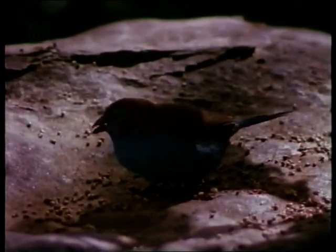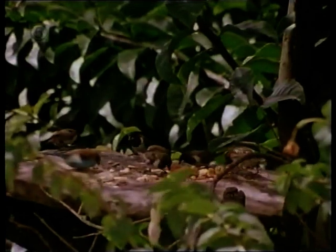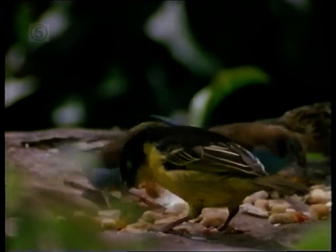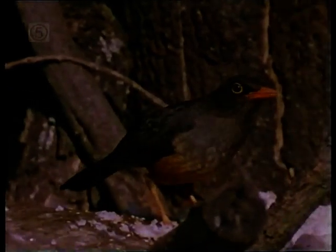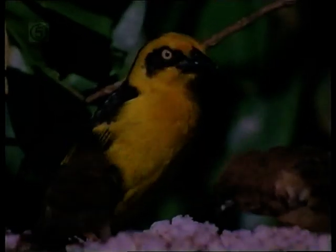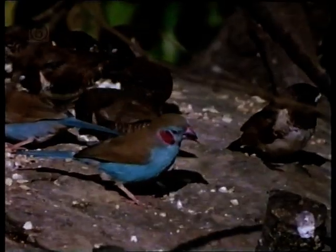Tiny finches like the red-cheeked cordon bleu are almost as common as sparrows. Those aren't sparrows, but bronze manakins. Several species of weavers come to feed. This is a female Reichenau's weaver. An olive thrush. A vitelline masked weaver. The colour and variety of the bird life in this garden is breathtaking and a joy to everyone living in the area.